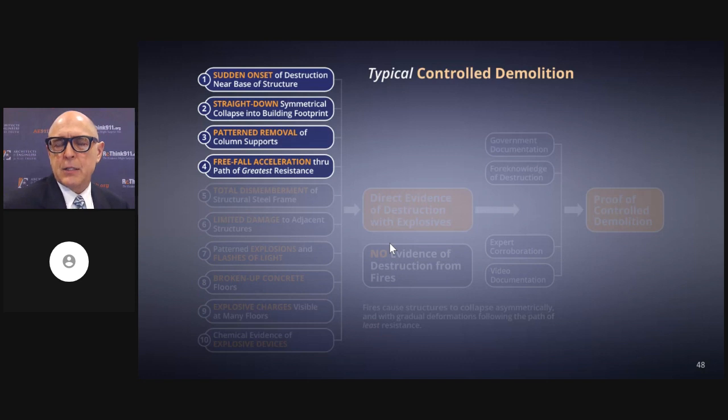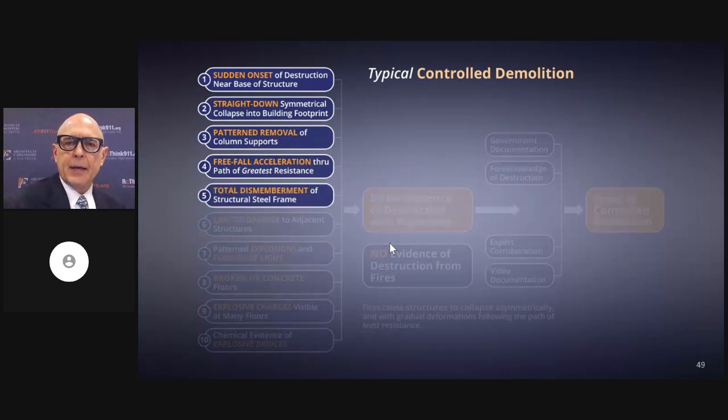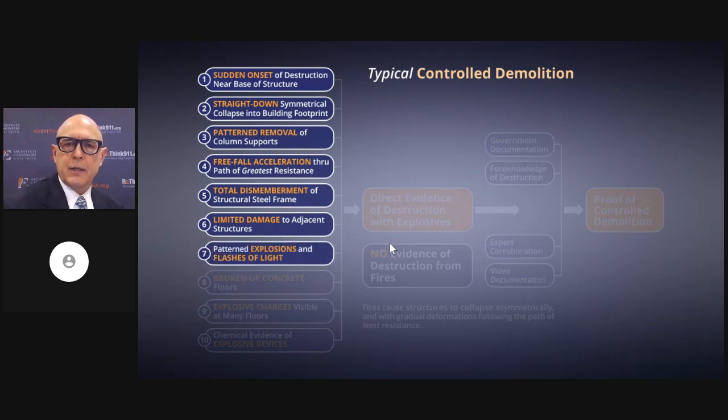resulting in a free fall acceleration, which can happen quite often in controlled demolitions, and or a little bit slower too. But it's acceleration. It's not deceleration, which is an extremely important differentiation between natural collapses, which decelerate, and purposefully set explosively charged collapses, which accelerate because of the lack of resistance from down below. And this results in the feature number 5, the total dismemberment of the structural steel frame, with limited damage to adjacent structures. Of course, that's one of the goals of controlled demolition.